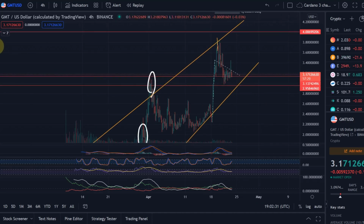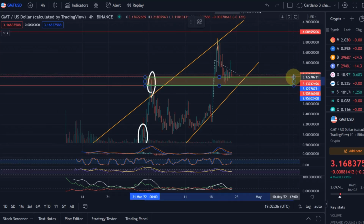So I've got this zone on the chart already from the last video. So this is the zone.